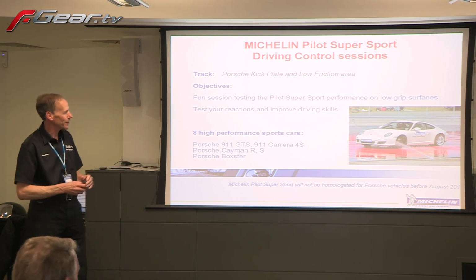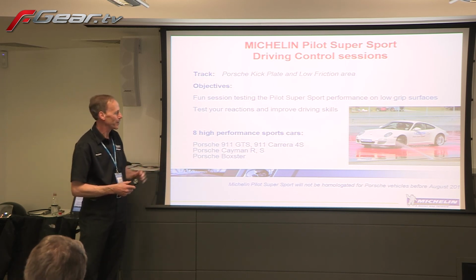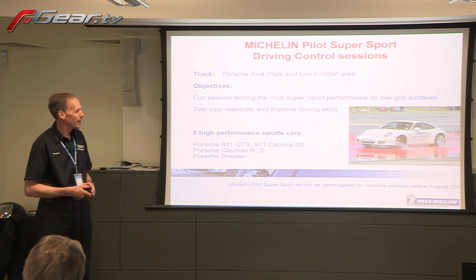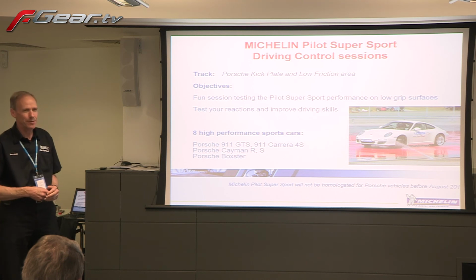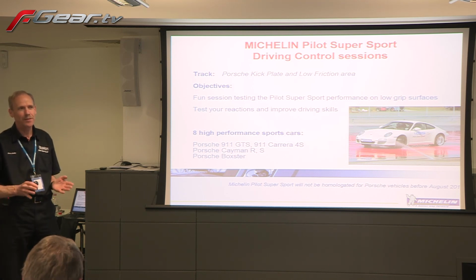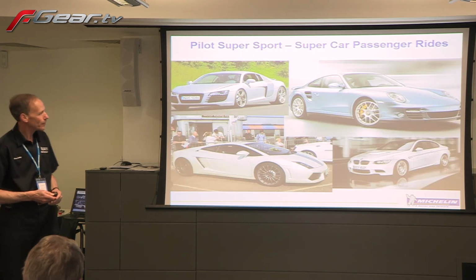We've got 8 really nice cars. So 4 Porsche 911s, they're GTSs, which is a very nice spec of 911. A couple of 4-wheel drive 911s as well. So they're rear engine cars. Then Porsche Caymans and Boxsters, which are mid-engine cars. So you get a chance to drive one of each of those types of cars during that session. So you'll be out on the track all the time with those cars.